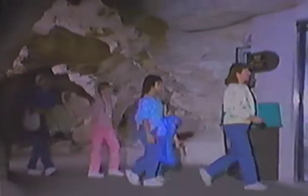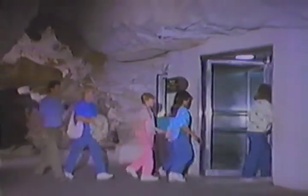Our Carlsbad tour has covered the world's most magnificent caverns. Both spectacular size and an endless array of formations are here in breathtaking beauty and variety. All tours end with a ride to the surface in high-speed elevators. But there is still one dramatic event here at Carlsbad that must not be missed.